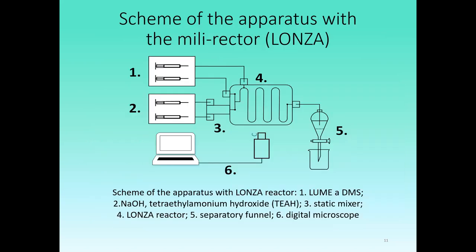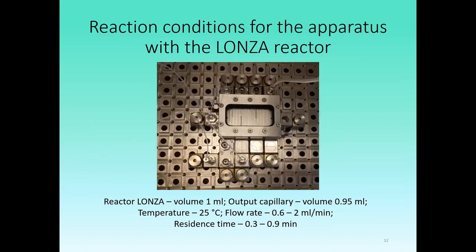Then we scaled up the whole process, and we used a microreactor called Lonza. For separating the reaction mixture, we used a separatory funnel. And here is the picture of our apparatus. The Lonza reactor has 1 milliliter volume, and the residence time here was 0.3 to 0.9 minutes.